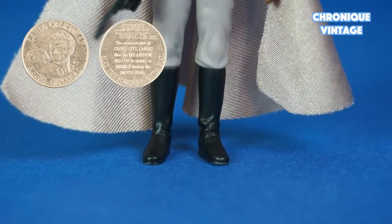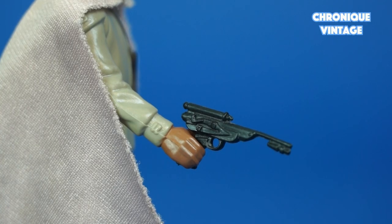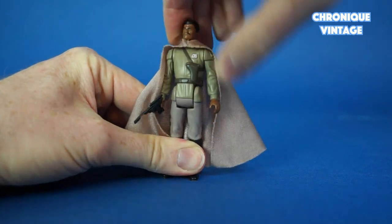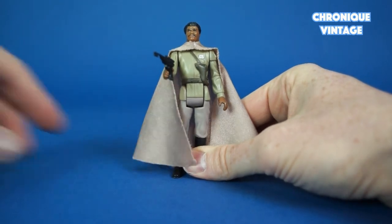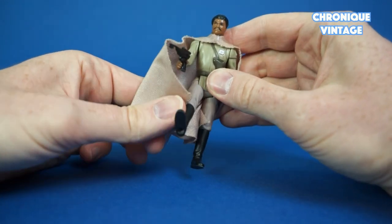With his Rebel General pilot gear and a large cape, Lando Calrissian holds a Jabba's Palace laser pistol type in his right hand. Head moves from right to left and left to right, with movable arms on shoulder position, and legs move on hips position with peg holes underneath the feet.